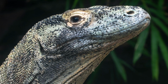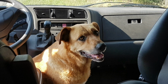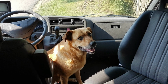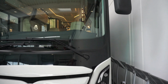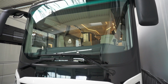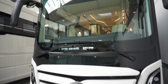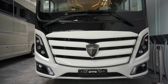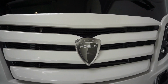Of course I could use some film of the dog, that's the dog in the film right now, but the dog probably doesn't look like a dinosaur. So this is why I'm using the MORELO Empire, and so therefore you can write below comments like, why are you talking about one van and showing film of another. Right, having got that out the way, it's a completely new vehicle.